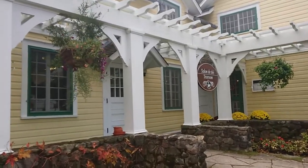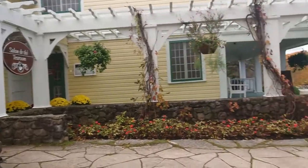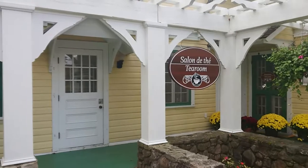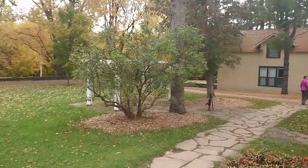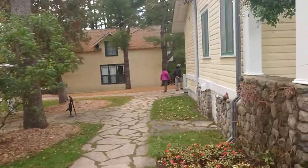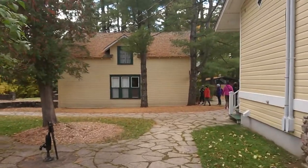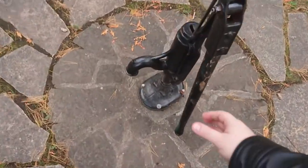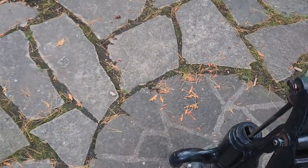It's a tea room up here. Something's cooking, smells good. There's a restaurant in here as well. Another building back here. An old pump. Does this pump work? No, it doesn't work.